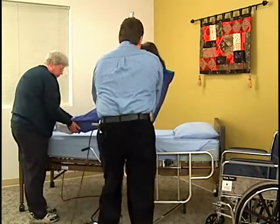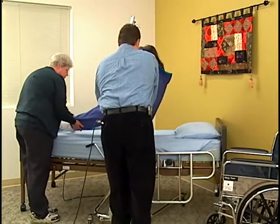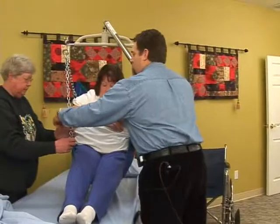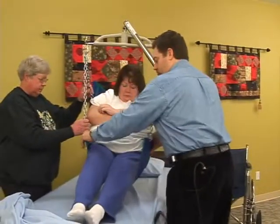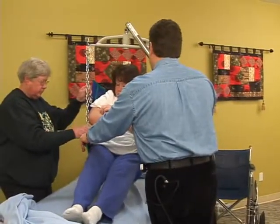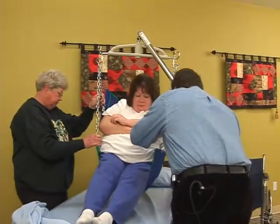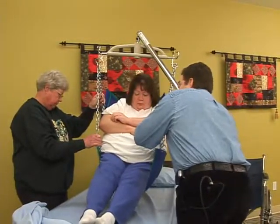All right. And let's go ahead and go on in. And if you can grab here on these chains and just kind of pull her a little bit toward the center of the bed as we lower her. Okay, you all right? Yeah. Okay. We're going to go down nice and slow.